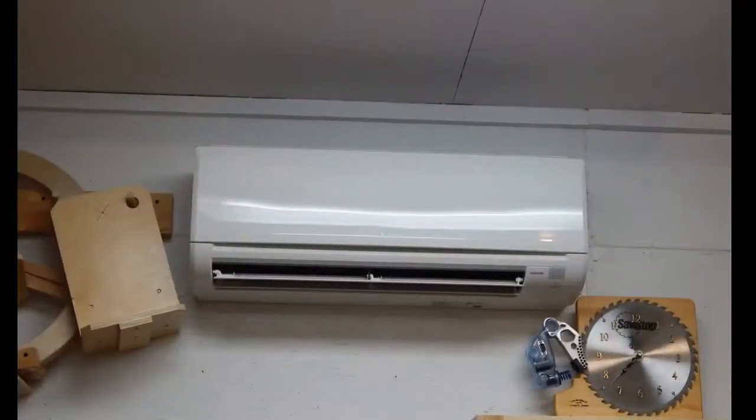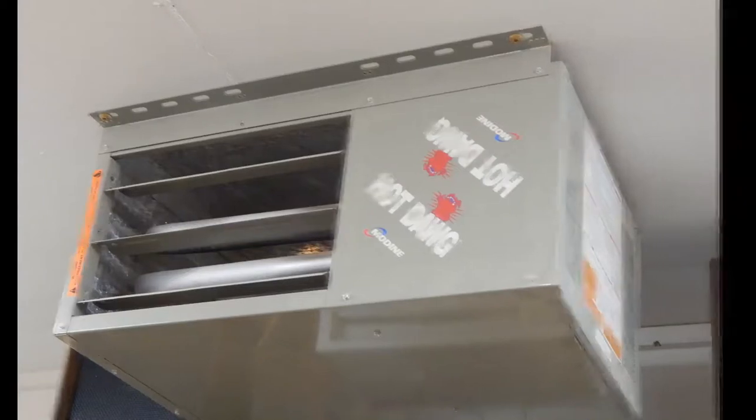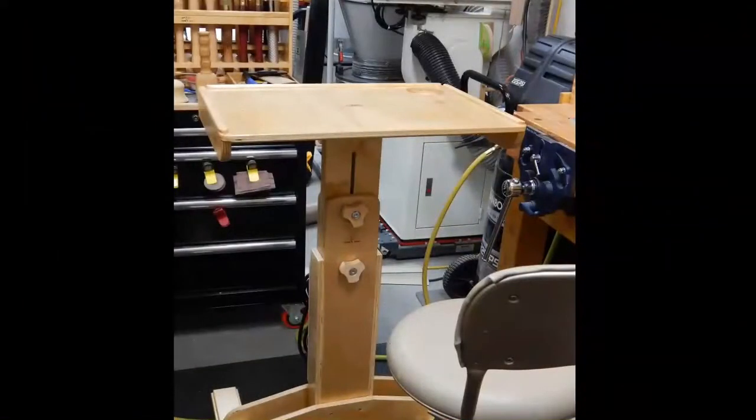For air conditioning, there's a mini split that does both heating in some of the cooler months of the year and cooling in the summer. And during the dead of winter, when it's below zero outside, I've got a hot dog gas heater overhead.